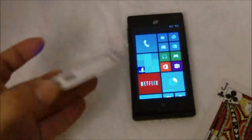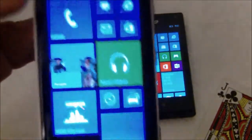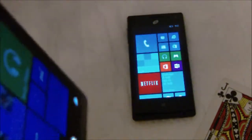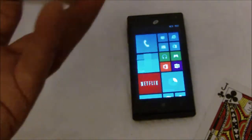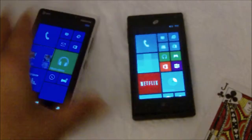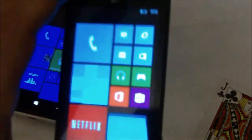Now, another huge difference between these phones is the storage capacity. The 920 has 32 gigs of built-in capacity. Of course, you can't install an SD card, so that's a bummer, which is why you probably get 32. Whereas on the Huawei, it only comes with 4, but you can install up to 32 gigs.